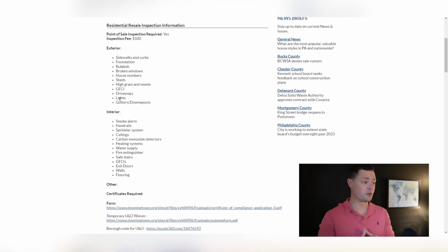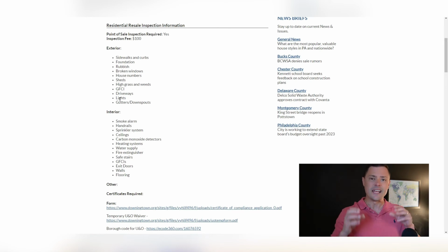Now let's say that you fail on some of these things. Is the Use and Occupancy going to stop the sale? In the past, it sometimes has, and people have been forced to make these repairs prior to closing. But there's new rules in place, and they're not allowed to do that anymore. So you can actually get a temporary Use and Occupancy, and then you typically have 12 months to correct whatever issues you had and then resolve them.